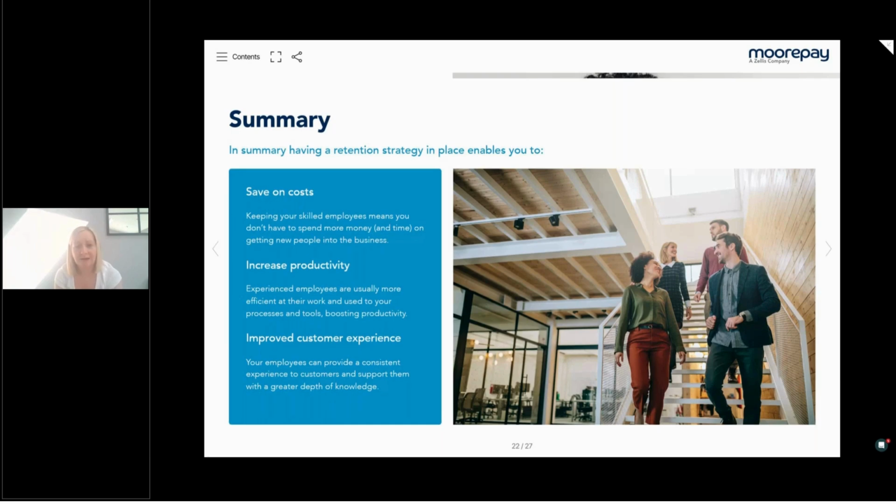Even if employees are staying, if they are seeing a high turnover rate around them, they will start to feel potentially demotivated themselves, and expectations that more work is on them because there is such a high turnover rate. So it affects the people who stay as well as the people who've left. And then overall, if you tie all this together, it can really help improve customer experience. If you've got your retention strategy right, it means that you can allow your employees to provide a more consistent experience to customers to support them with a greater knowledge of depth, which will overall, again, benefit your organisation.